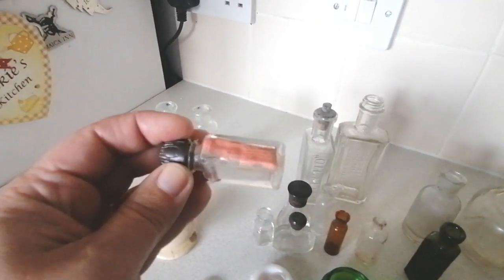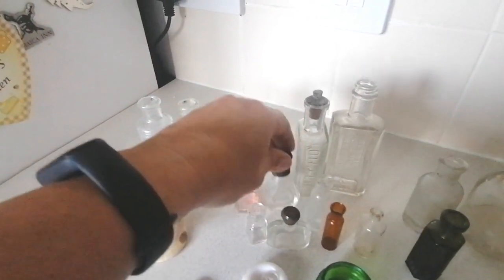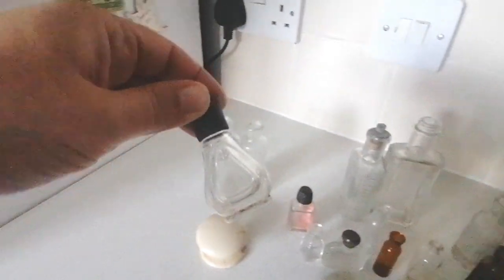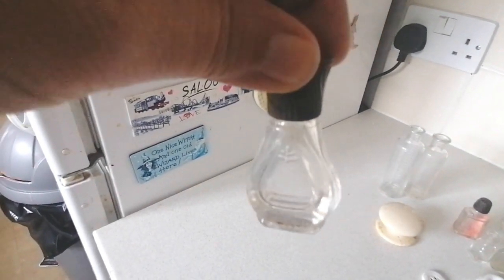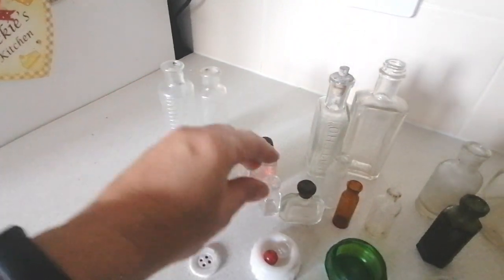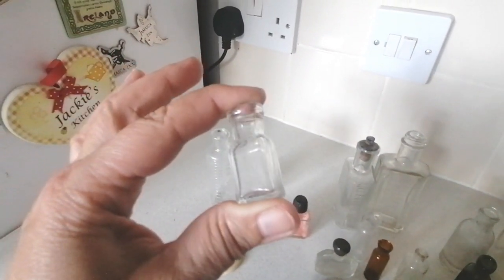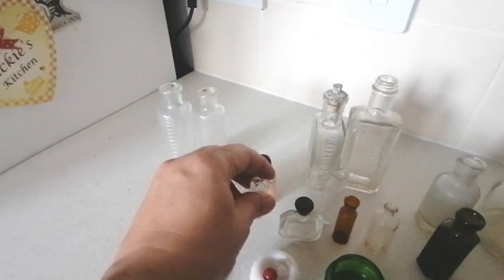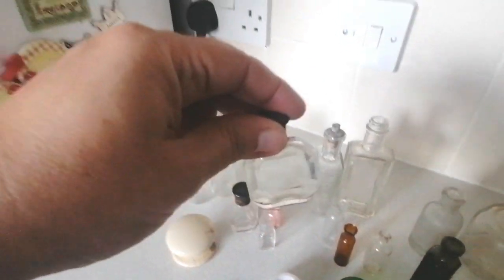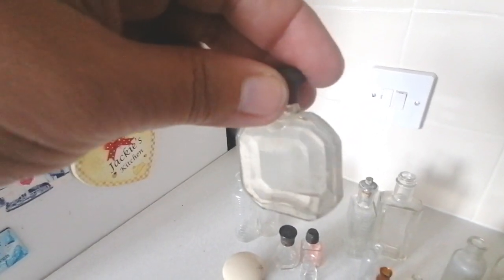The little bottle with the nail varnish in. I would imagine that had nail varnish in as well, and it has a little design on there. Look at that, so gorgeous. I love the tiny bottles. And this one's faceted, so I would imagine that would have contained perfume.